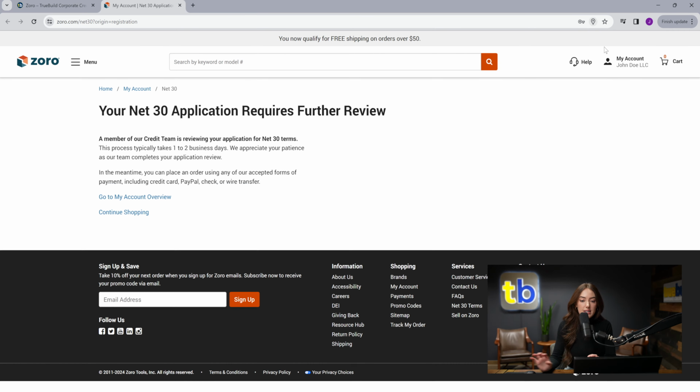And then it's going to take us to the decision page. So as we suspected, it says net 30 application requires further review. If you get this, it doesn't mean you were denied. It just means, like it says, further review. If you were denied, it would flat out tell you that. And if you're approved, it'd flat out tell you that as well as the credit limit you were approved for. Since this was not a real application, it's obviously under review.